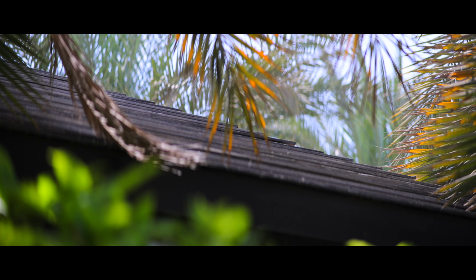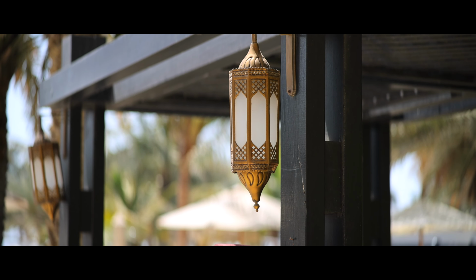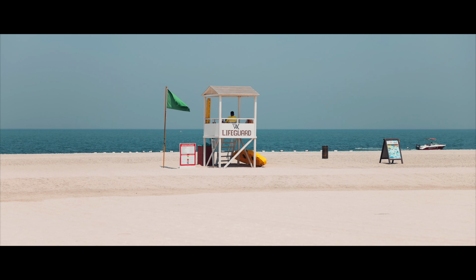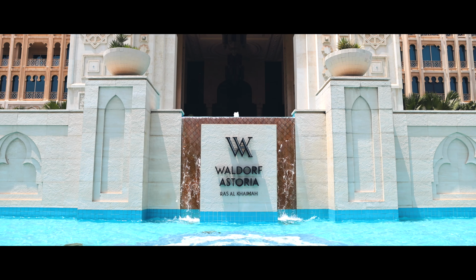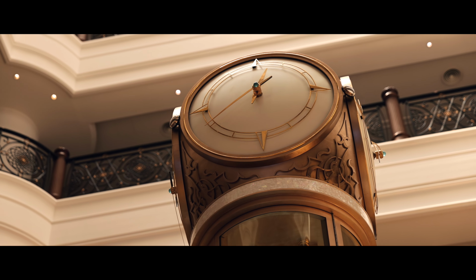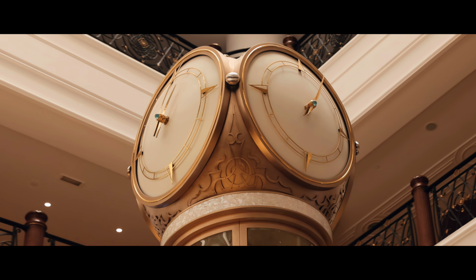With almost 350 rooms, the property never feels too crowded, as the many secluded areas in the garden and at the beach allow guests to spread out nicely around the site. Ultimately, this hotel embodies everything that you would come to expect from a Waldorf Astoria.